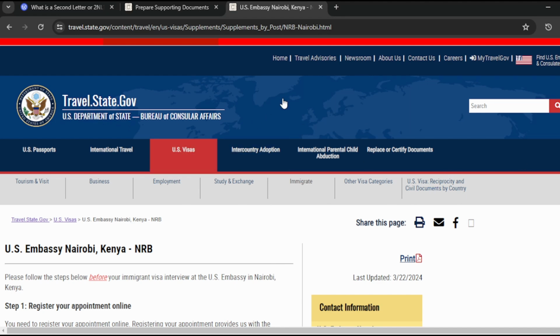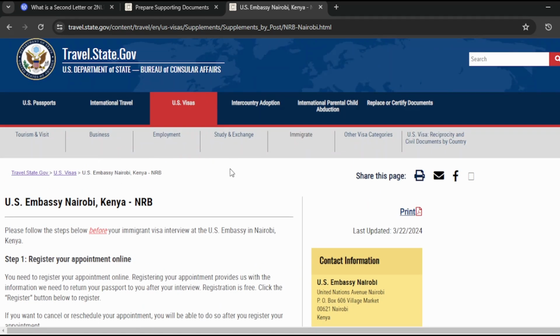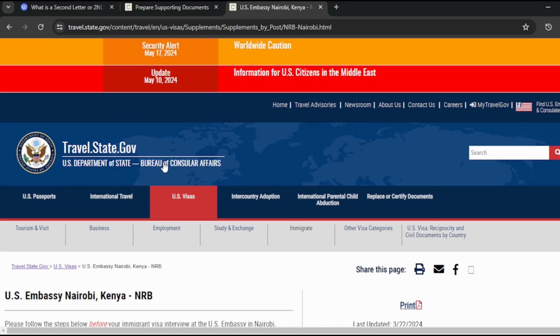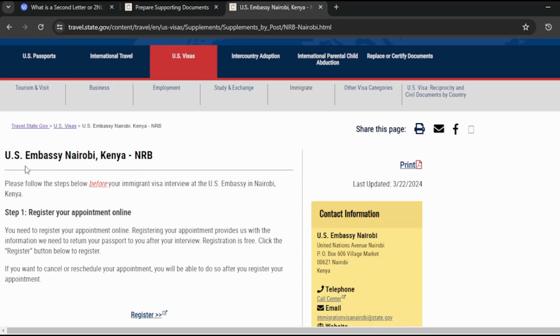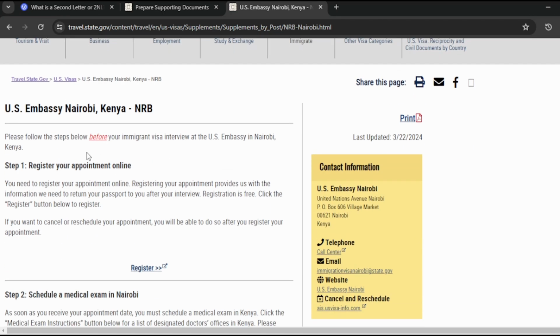This has all the information you need. Even if you feel that this information that I'm giving you is not enough, go to this site or look for other YouTubers that can be trusted. So this is travel.state.gov, and all the information you need is here. Now we are looking at the US Embassy in Nairobi, and this is their requirement.